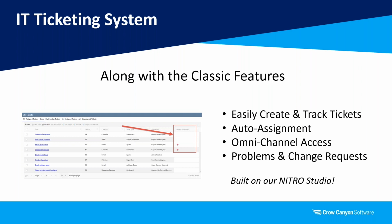Things like problem and change request. Ryan will go in and show you how we take a ticket or multiple tickets with the same issue, how we turn those into a problem and do a many-to-one scenario. And then, of course, if there's something that's going to require a change request, what does that process look like, and how do we track that?